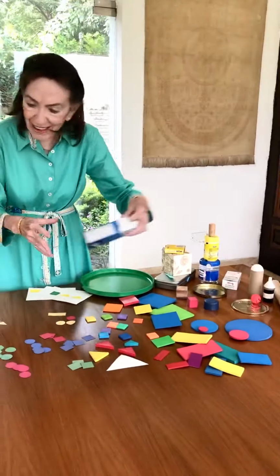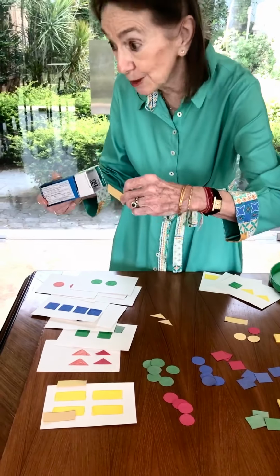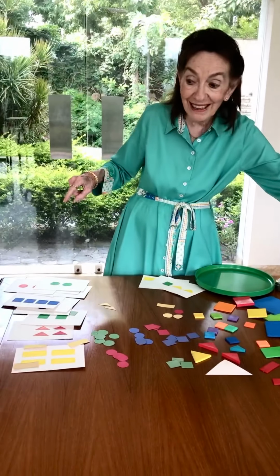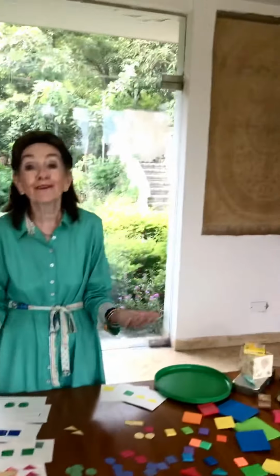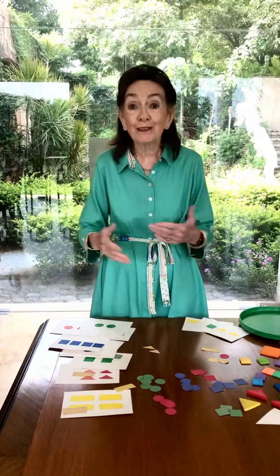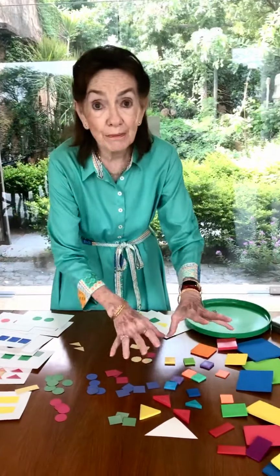You know what I remember? Ziva, look, this box is a rectangle. It's kind of the same shape, but it's bigger. And I see something on the floor that's a rectangle. It's a carpet. So let's find all the things at home that are indeed the shape of a rectangle. You'll find fewer that are triangles, so you'll have to look hard for those. But circles and squares are just about everywhere. So several days of playing with these shapes and cards, or just with the blocks, or just with the paper cutouts that you've made.